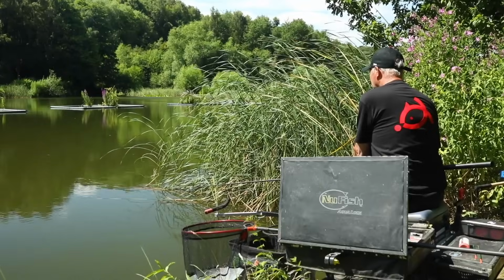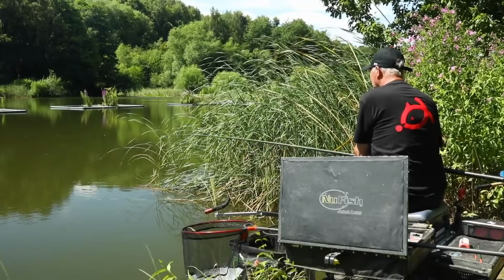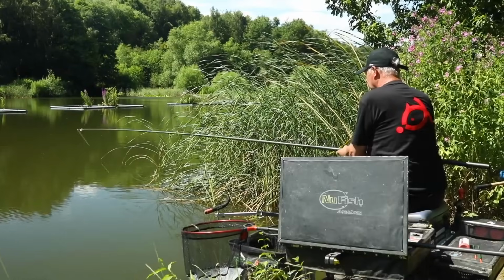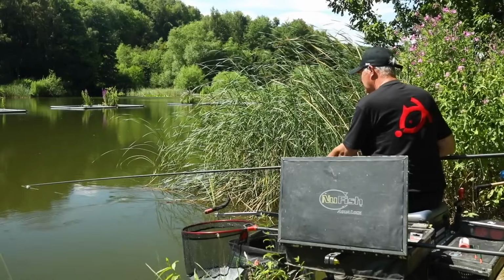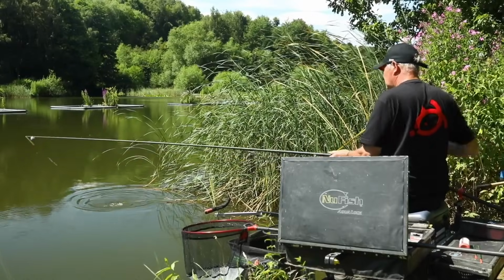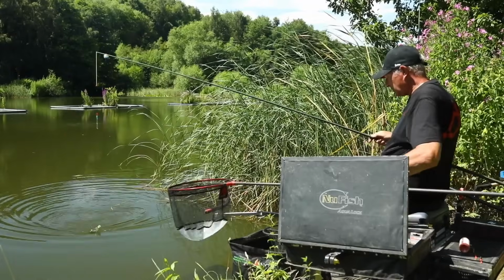Oh, proper indication then. There we go. What we got here? Is it another hide? Catching hide on the corn. Oh, it is, yeah. It's a good one though. You never grumble at catching these. This size. Look at that.